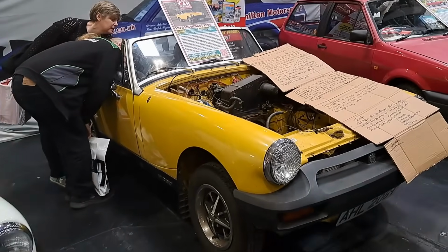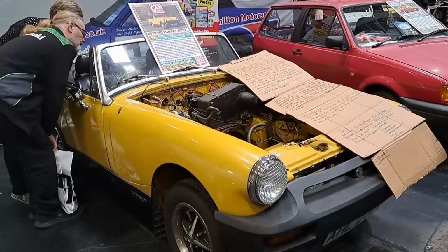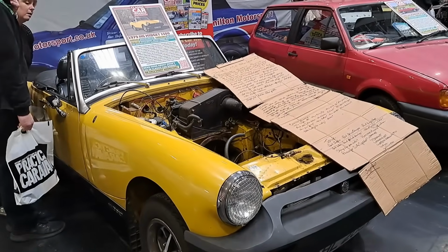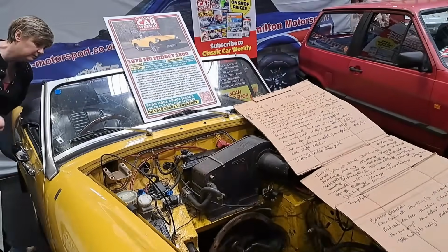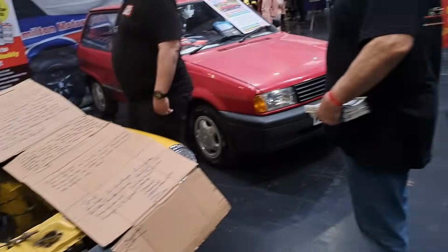And we've got a 79 Midget 1500. 79 was the last production year for the Midget, although some were sold in 1980 of course. That is interesting. Right, engine needs to go in, yeah.